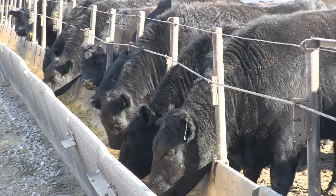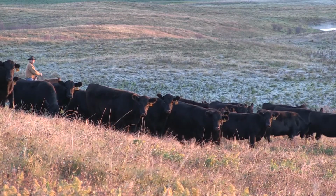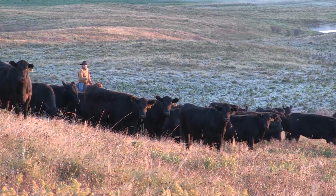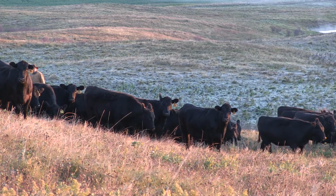And you might have the best generic black-hided cattle in the universe, but that might not mean anything to a producer unless they know more about the genetics that were in those cattle, also how they were fed, what vaccination programs were administered, what other programs you were managing those cattle towards. Just having black-hided cattle alone isn't enough.